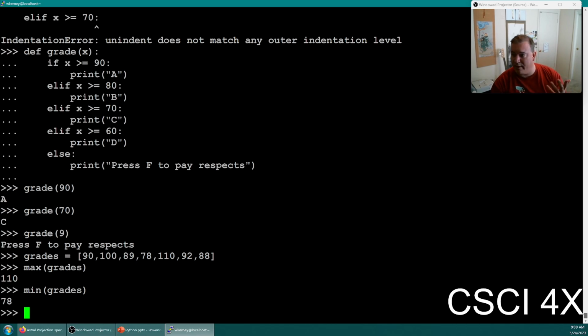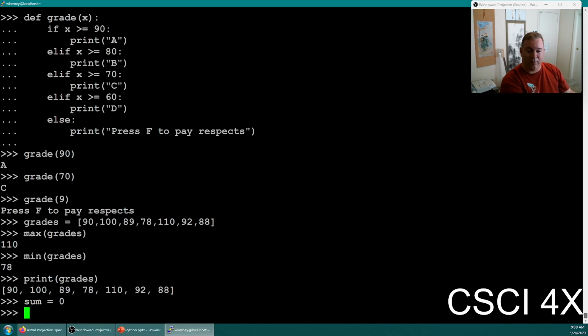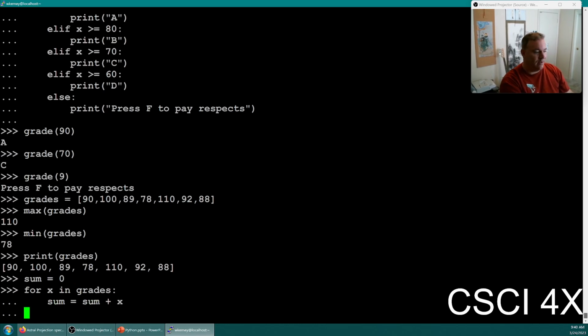So what if we just wanted to print all of the grades? We could do this, right? Just print everything. What if we wanted to add them all up? We could do something like this. We could say sum is equal to 0, and then we could say for every variable x in grades, sum is equal to sum plus x, no semicolon.